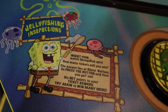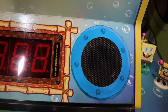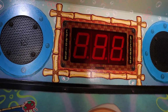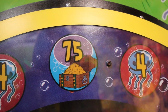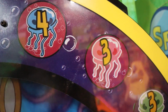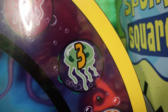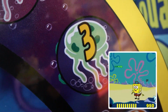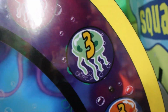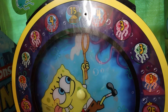And then over here you have SpongeBob with the instructions on how to play the game. Over here for the speakers, we have the porthole speakers. We have the awesome bamboo-esque frame around the actual credit and ticket board. And then at the grand prize, you'll see you have the SpongeBob treasure chest right here. You again have No Name, aka Friend. Then you have the classic pink jellyfish. Then you have the green jellyfish, which appears in the Jellyfishing Online game and also in the Revenge of the Flying Dutchman video game, but doesn't actually ever really appear in an episode besides in other species forms that do come in green.